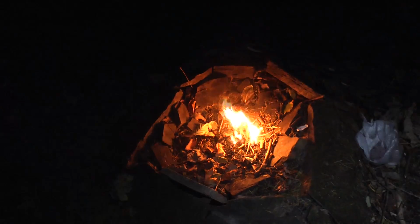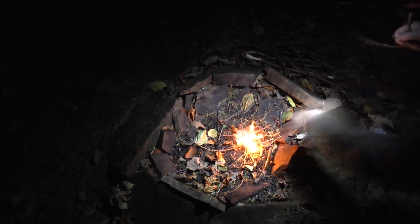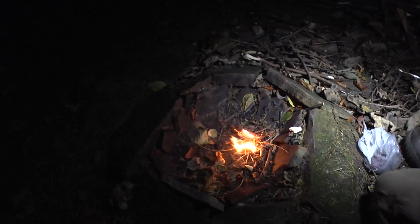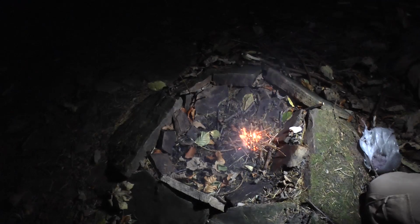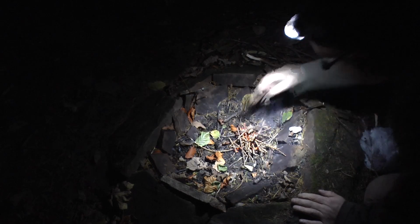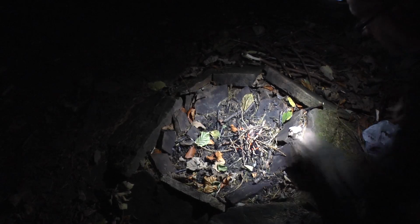Just getting you zoomed in on there, guys. Stacked up well, that. Get all these small twigs on. The sticks are bone dry as well. Look at that, man. The wind's got a canny blow on the flame. I don't even have to blow on that. Oh, will I?